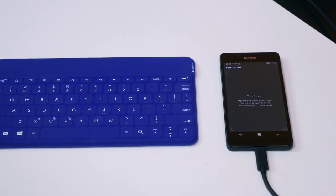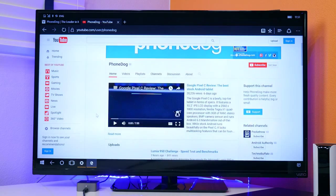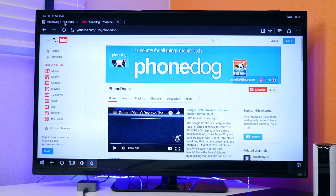I think for the casual tech user who likes to browse the web or play games on a big display every now and then, Continuum could prove itself quite useful. I actually really hope Microsoft continues to update it with more features.